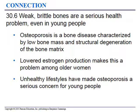Weak, brittle bones, like osteoporosis, is a serious health problem, can even be in young people. Yes, Diet Coke drinking does make this worse. Osteoporosis is a bone disease characterized by low bone mass and structure degeneration of the bone matrix. Lowered estrogen production makes this a problem among older women. So you hear about it a lot in the elderly population. Unhealthy lifestyles have made osteoporosis a serious concern for young people as well.